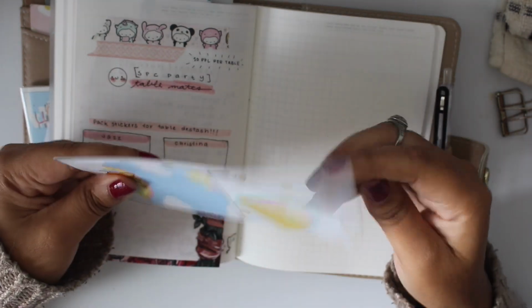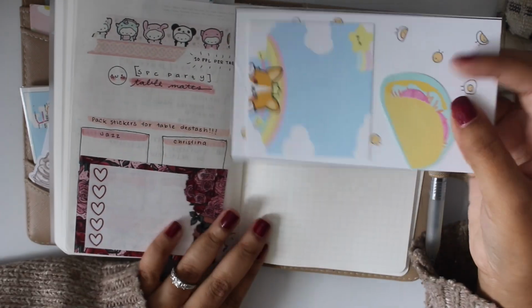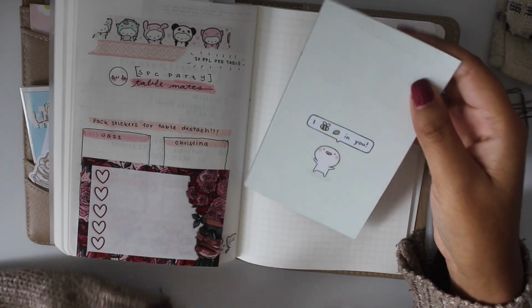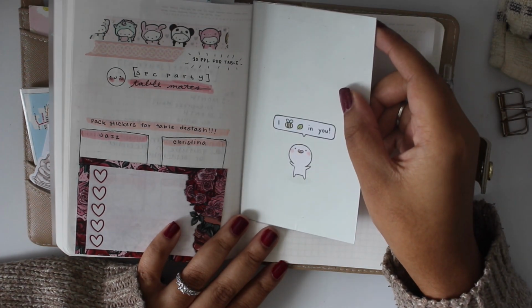It's thick because it's two cardstocks taped together, so I really like it as a bookmark. I do have one in each section of my journal, so I know where I left off last.